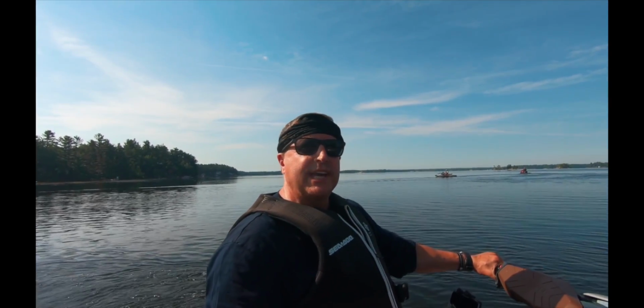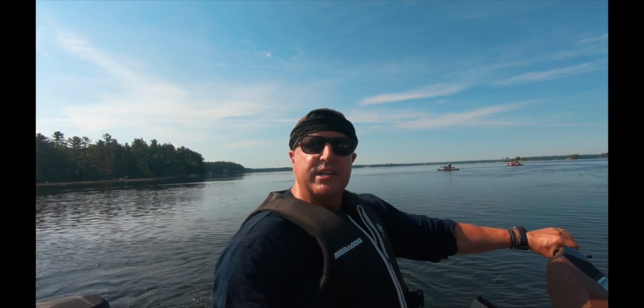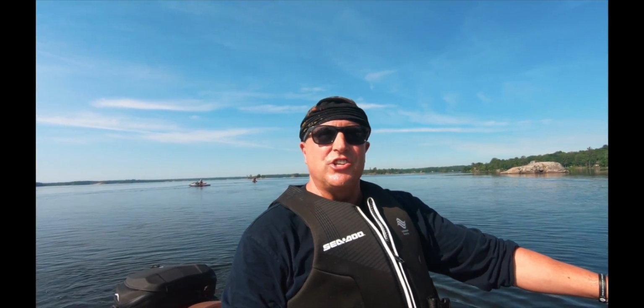Back on the Sea Doo again today, and today we're doing a little bit of a different trip. This is one I haven't done before. We are riding today the Trent Severn waterway. This is a waterway that predates Confederation in Canada. It goes back to about 1833.